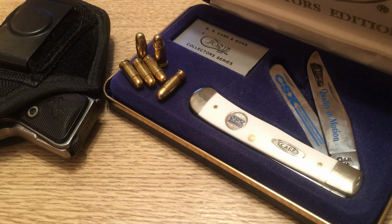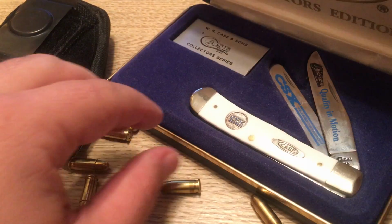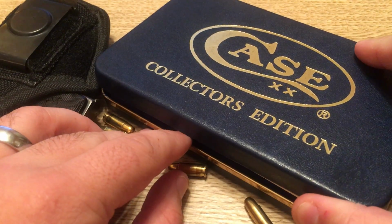This was given to my great uncle, who worked for CSX for many years. A couple years after he retired, he was invited to a reception where they gave him this knife at the end of the reception, as a thank you. And so the knife's been passed down to me, and definitely a neat thing in the collection. Comes in a nice, let me move these little itty bitty rounds out of here, comes in a nice metal case.